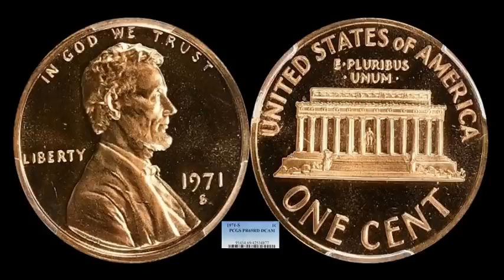So this one right here is a very nice, strong candidate for a registry set. It's one of the top graded examples out there. This one is a Proof 69 Full Red Deep Cameo by PCGS, as you can see. And this one, believe it or not, sold for a lot more than the 81 you just saw, at $2,531.25.